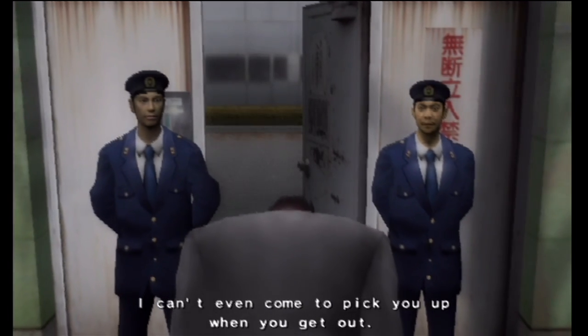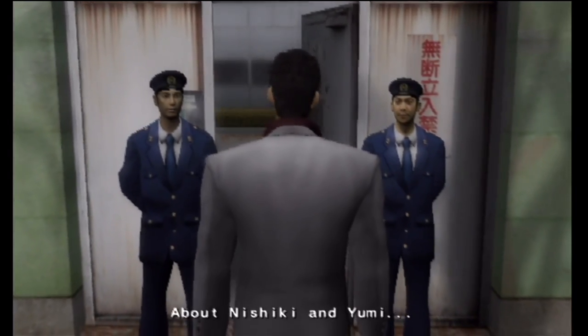Freeze! After 10 years, you get out and try to piece together everything that's been going on during your incarceration.